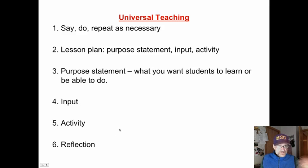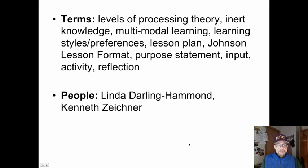And universal teaching involves reflection. After the lesson, how did it go? How much learning occurred? This is where you are engaged in some sort of assessment. After the lesson, you assess how did it go? Did our students learn? And reflection has to do with philosophy. Are you aligned with your personal and teaching philosophy, with what you know best about what research says about teaching and learning?